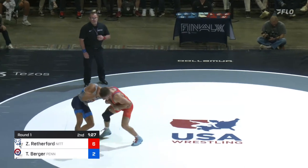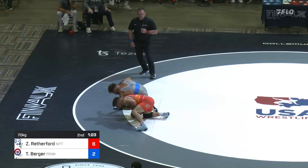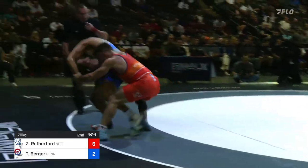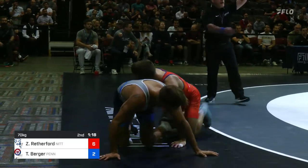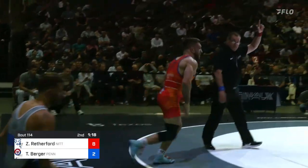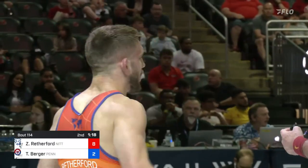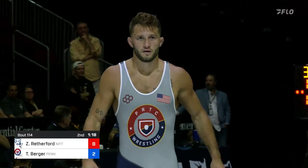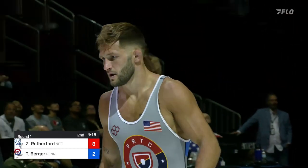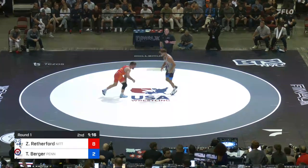Another shot from Berger, now 2-on-1 for Zain Retherford. Head position for Berger. Twisting that arm, trying to finish behind now is Zain Retherford. And he's going to add to his lead, two more. Berger maybe tried to stay in bounds a little too long, and by the time he was out, he had lost his balance. Zain gets the two, and he's got a six-point lead. And Zain, once again, just sprints back to the middle of the mat. Can't wait to get started again.